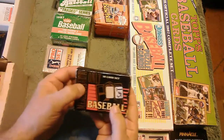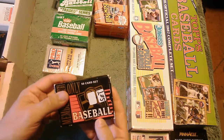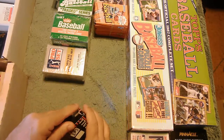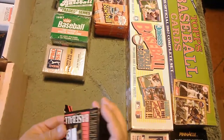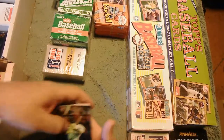And this is Topps Stadium Club, members only type, 50 card set. It has definitely been opened up. So, you know, the hope is that all 50 cards are here. Might be a little air pocket in there, so some of the 50 stars may be gone. It is nice and shiny, though. I'll give them that.